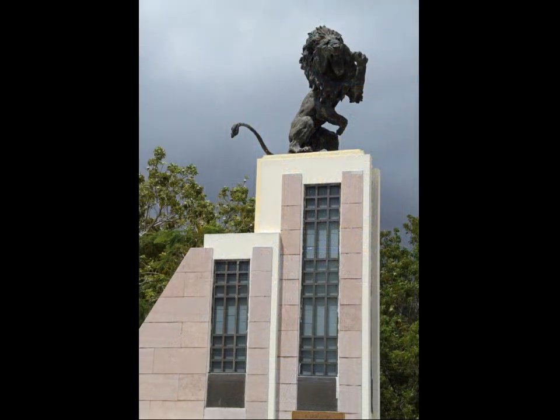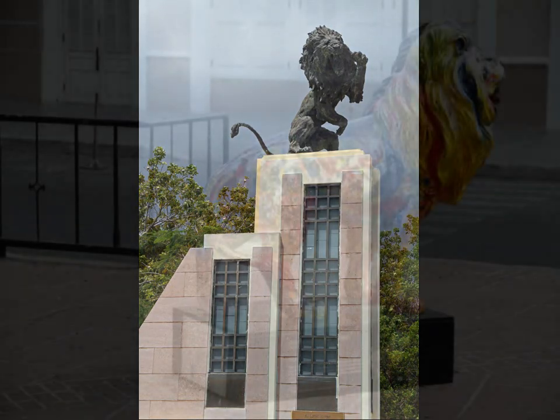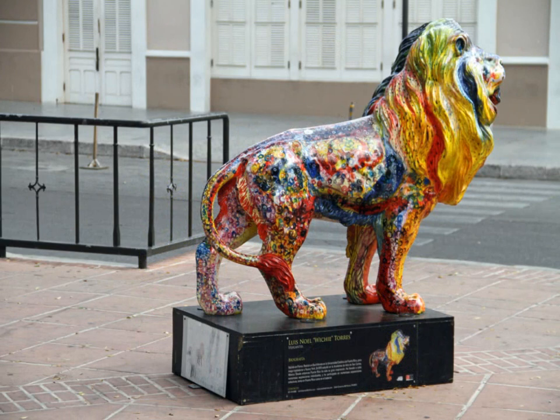They liked lion statues down here in Puerto Rico. It looks like they must have had a contest. These lions are painted up and they're all around the city and they're all different.